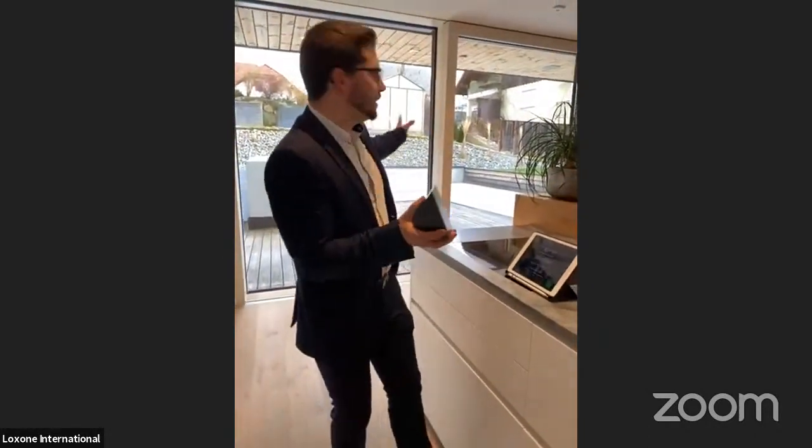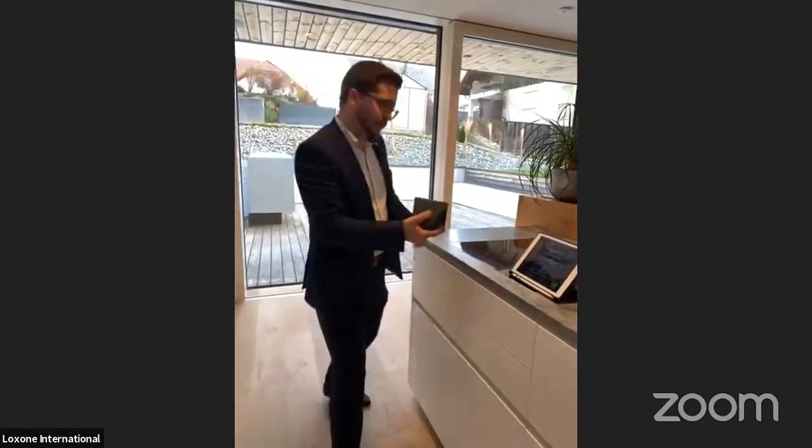And actually in the app, you can change it to control the outside area. If you want to take it outside, simply switch it and then this controls my outside barbecue area. All right.